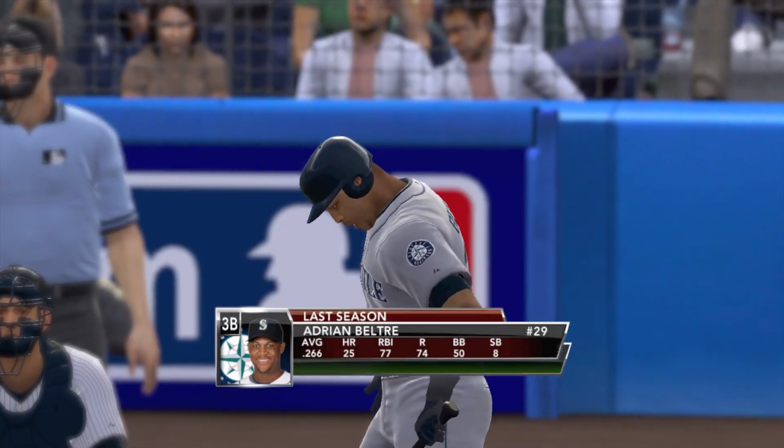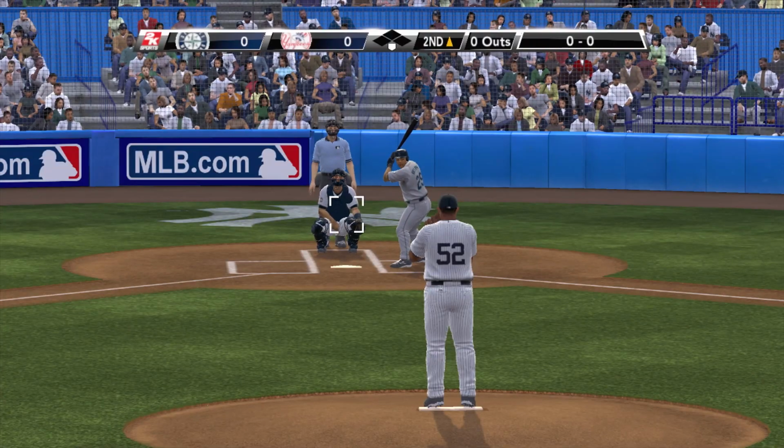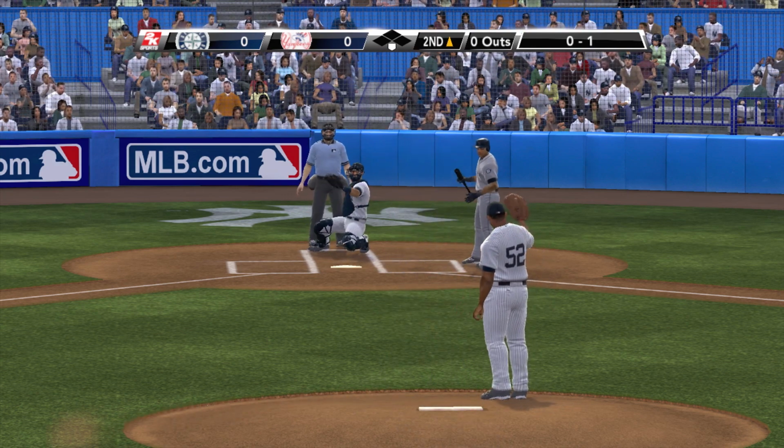And Adrian Beltre up, batting .266. He'll start us out here in the second. That fastball gets by him on the first pitch, 0-1.